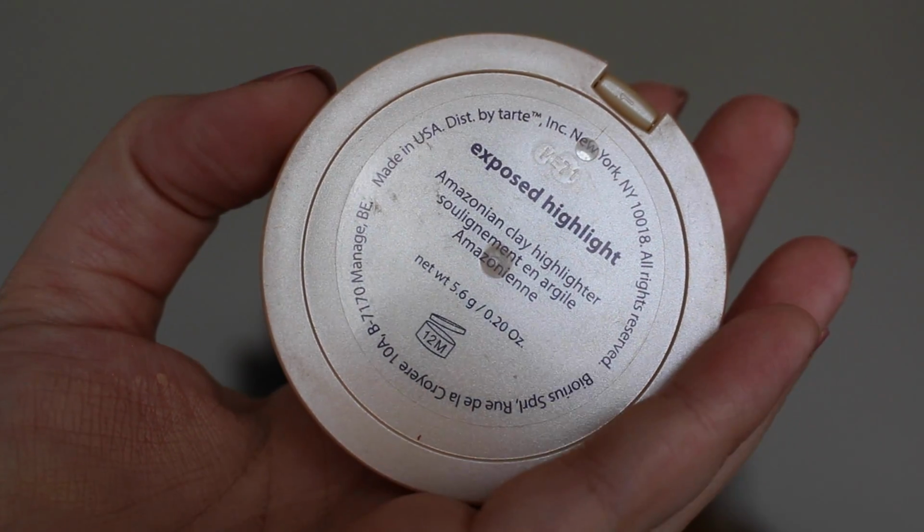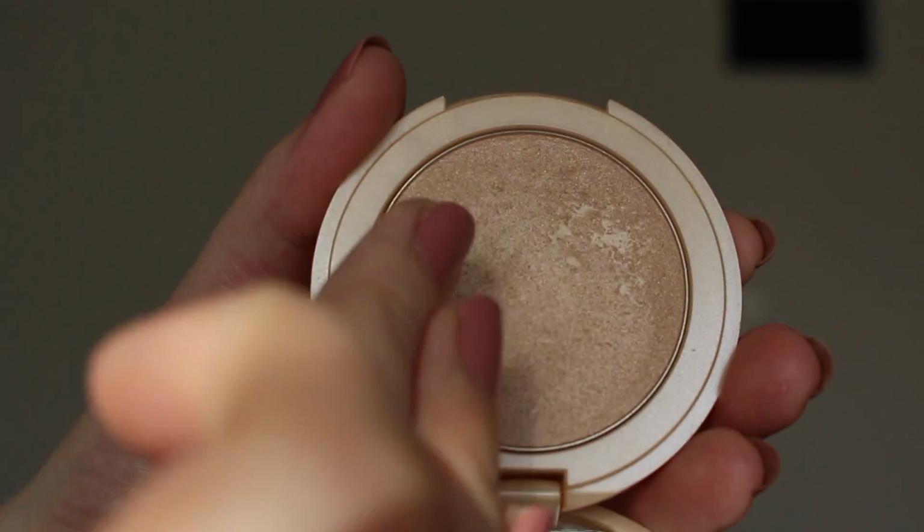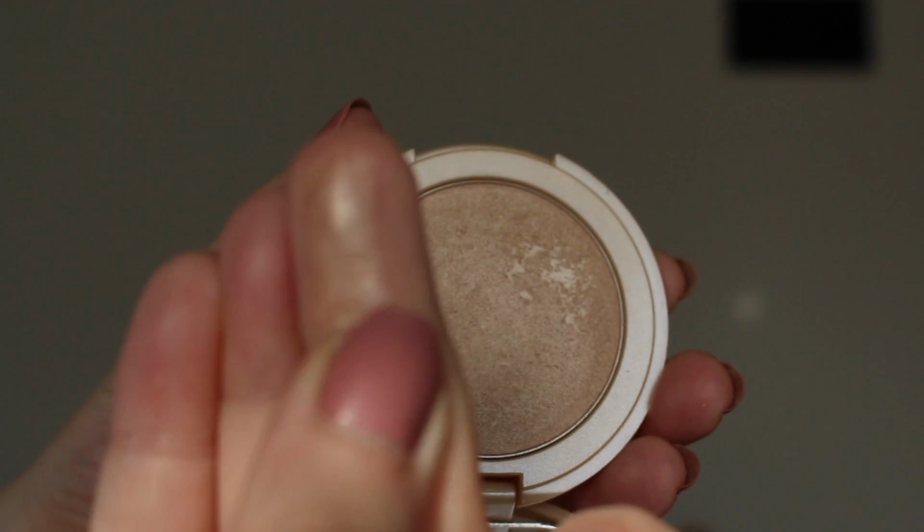I was working at Sephora when this came out, and I swatched it on my hand, loved it instantly, put it on my face. That's when the game was changed. I couldn't believe how pretty. That's the highlighter I have on now, and it's so natural, but it's so beautiful. It's such a creamy texture. And it just gives this gorgeous glow.